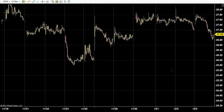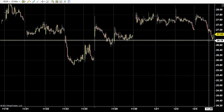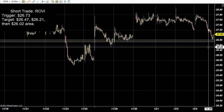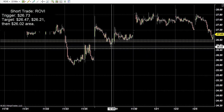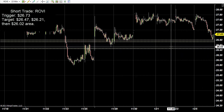And our last trade is ROVI. We have support here right around 26.80. I'm actually going to look to take this short under 26.73. Going to be breaking the support here and the previous day's low. First profit target is going to be 26.47, about there. Watch it at 26.50, 26.54, the support on this low here, and also these highs. So right around 26.50, 26.55. Watch for possible support. Depends on what we have in the market.